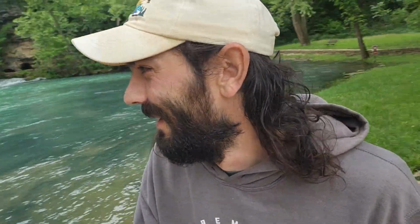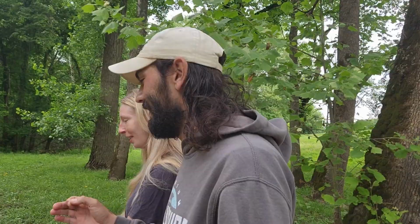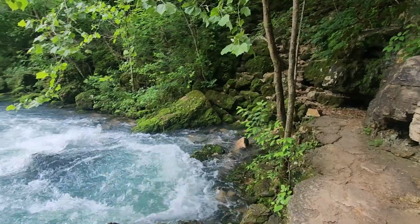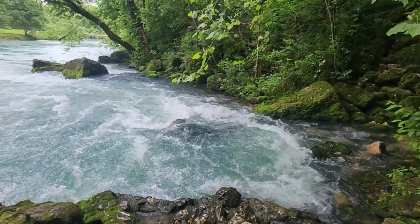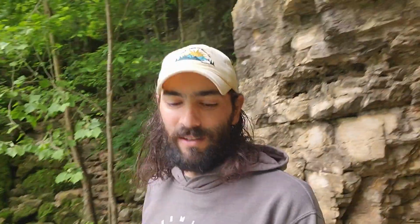This is extra large. A lot more. Apparently there's enough water that comes out of here to fill the whole baseball stadium in 33 hours. The St. Louis Cardinals baseball stadium. The fact that this water comes from 30 miles away, underground, and just boils up right here, out from under this cliff. And then all this water flows right down into the Current River. Wild.